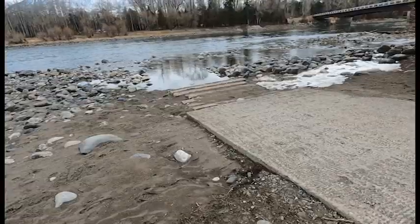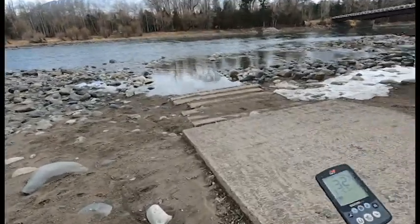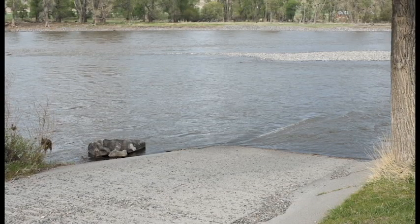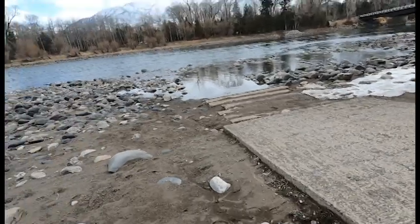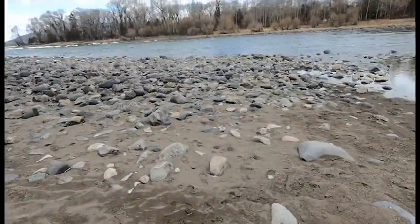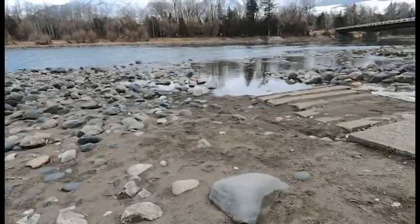Normally it comes right up to about here on the ramp. In the summer, I've seen a lot of people swimming and wading out here, so I suspect there could be some rings, some jewelry, some stuff like that. I don't really have great expectations, but what the heck, gotta get out when you can. It's a nice day.